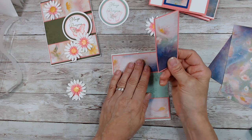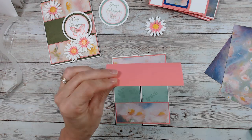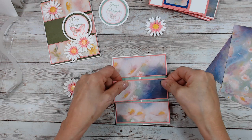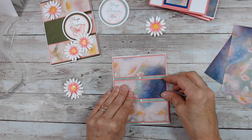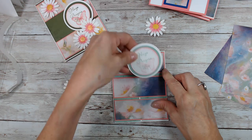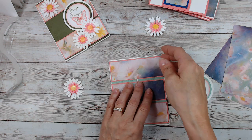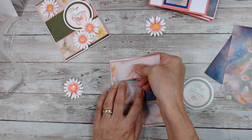Okay, now this one here is going to get glue on the right. Okay, the center one gets glue on the right. 2 top and bottom on the left, center on the right. And I'm afraid I didn't bring this down enough here. We'll see in a second. Make sure this is straight. So you want to bring that a little bit more down here. I don't know if I can move it. Let me see. Now I'm going to leave it there.